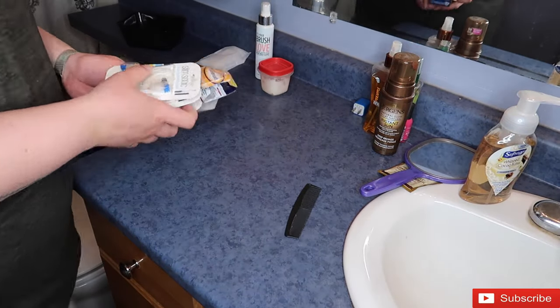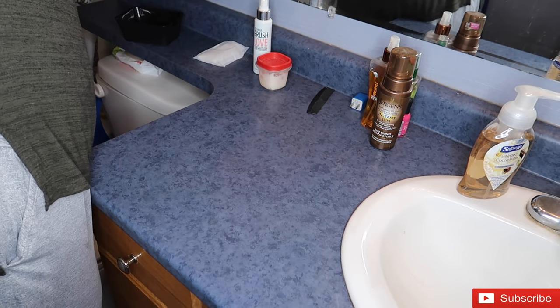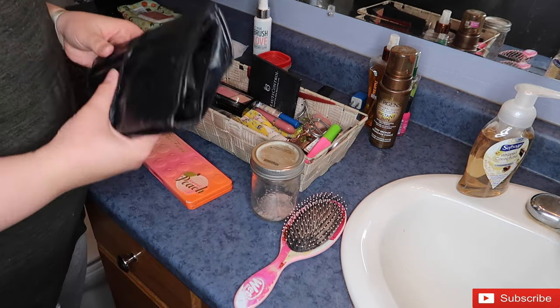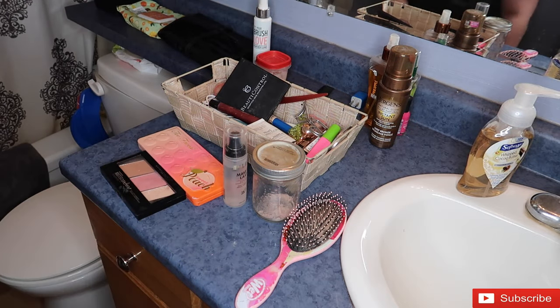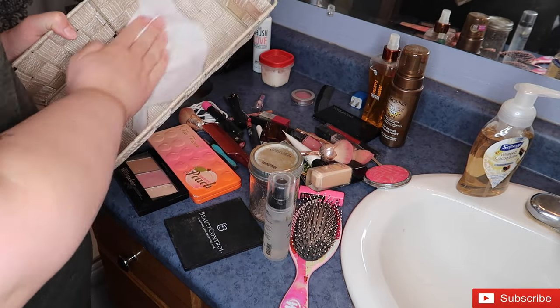Okay, so now that I'm done with those banks of drawers, I'm gonna go ahead and start going through my makeup. I have a couple of baskets up on top of a medicine cabinet, which is basically filled with makeup. I don't wear makeup every day, and I'm a pretty basic gal when it comes to makeup. I don't really play around a lot. I feel like I don't really know what I'm doing with makeup. So I don't need as much as I have.